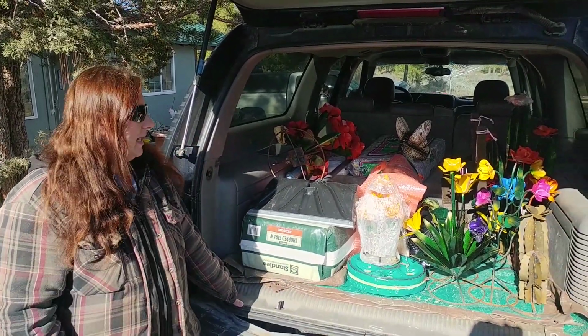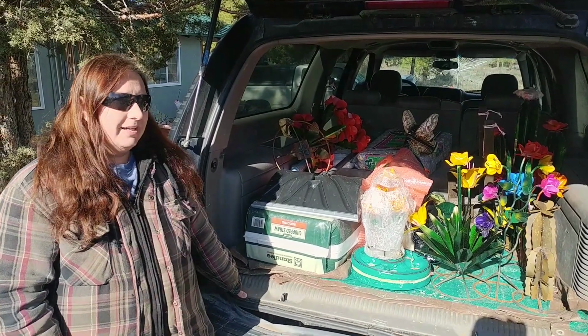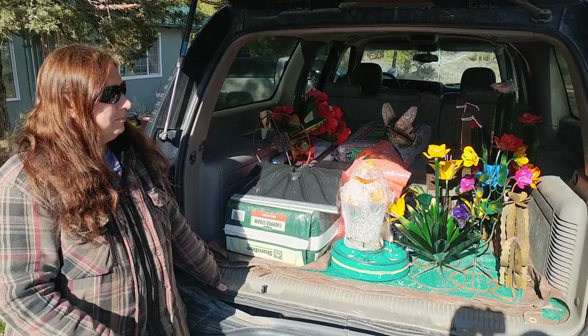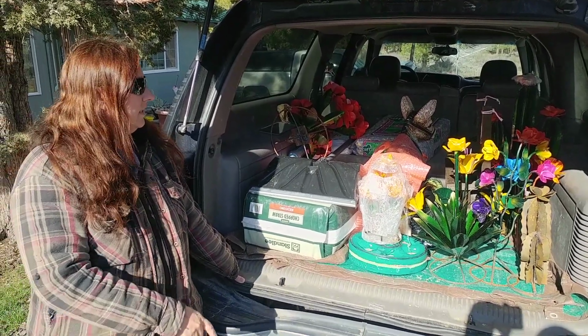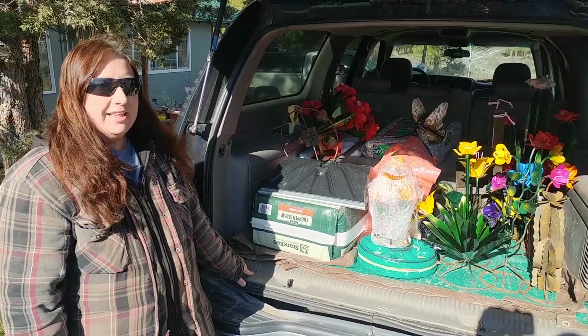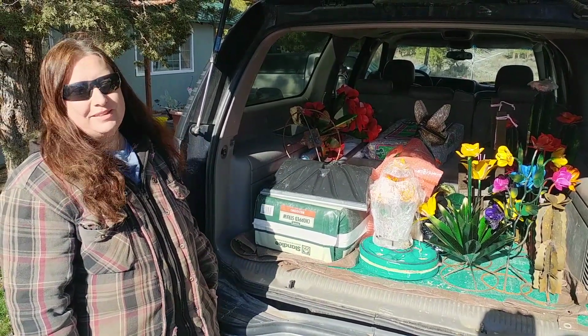There's actually a few more in the back seat. Mom might have gotten a little carried away when I said bring some home, but they're real pretty. She brought me some nice pretty stuff, and then some kind of rusty ones that I wanted for another section. So these hopefully will be going out very soon.